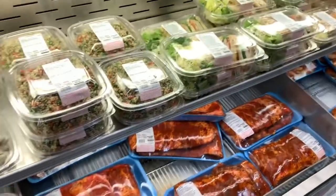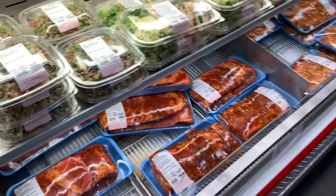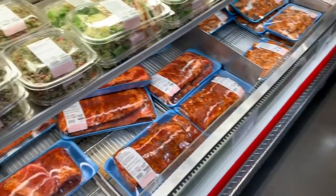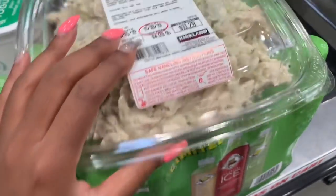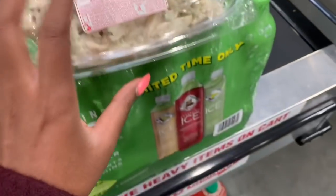Anywho, I may get some of this chicken salad and then call it a day. I gotta get out of here. All right. Bye guys, I'm gonna get some chicken salad. I never had the Costco one. It's $11.28, so I'm gonna try that.